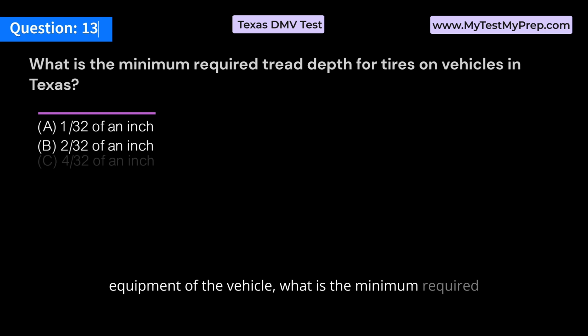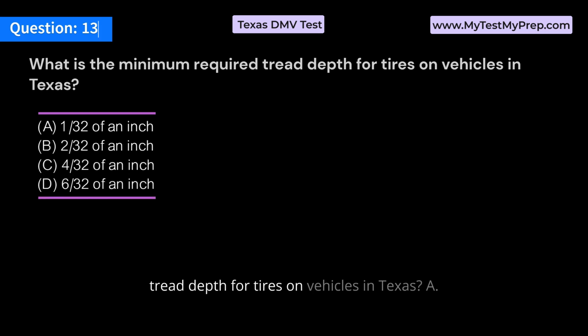What is the minimum required tread depth for tires on vehicles in Texas? A. 1 by 32 of an inch. B. 2 by 32 of an inch. C. 4 by 32 of an inch. D. 6 by 32 of an inch. Answer, B. 2 by 32 of an inch.